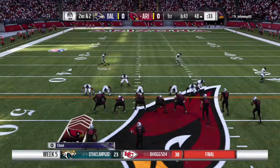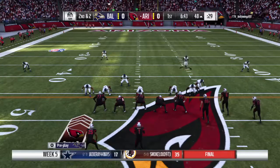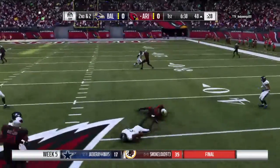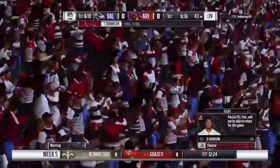Lucky 56. Looking to throw on 2nd down. Murray. Middle of the field, it's Robinson. And he'll get it down here to the 43. They get 5 out of that one, and it moves the chains.